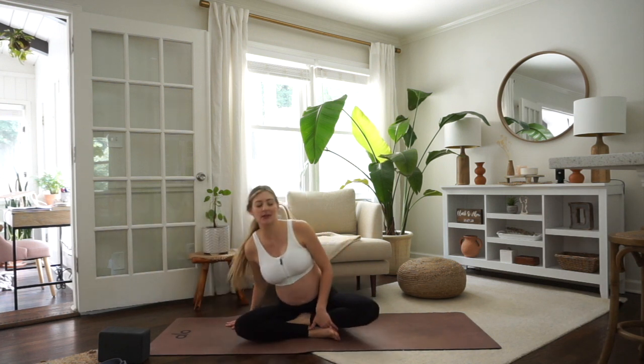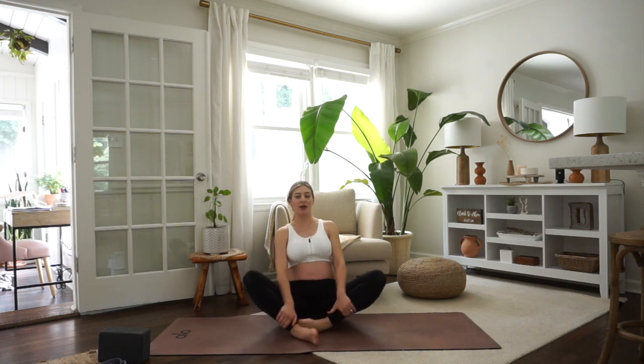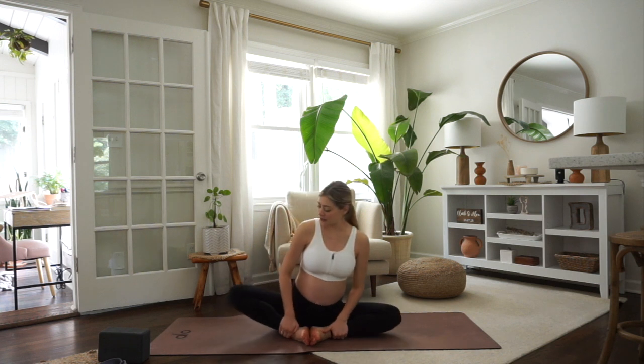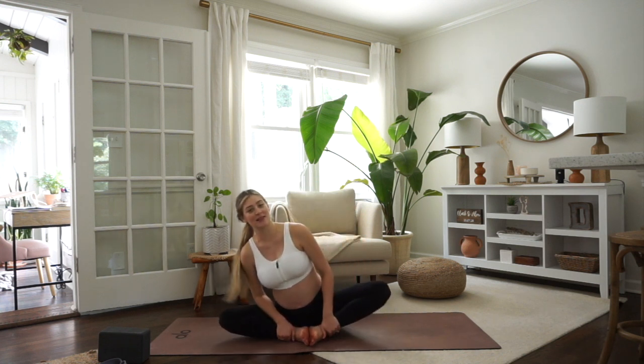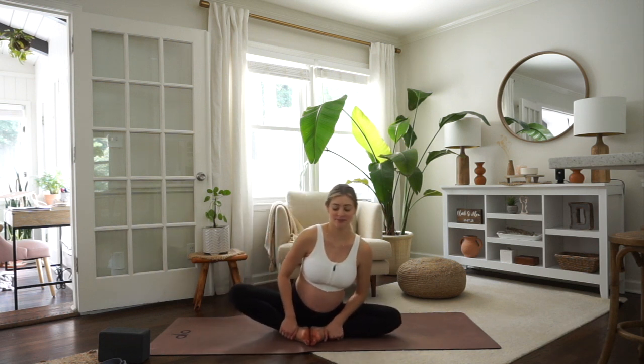I'm gonna just go a little bit more into our hips and then we'll wrap it on up. So coming into a butterfly. So bring the bottoms of your feet to touch. Let your thighs, your knees fall really heavy towards your mat. You can do some movement like this. That just felt good right away. Letting the hip space open.